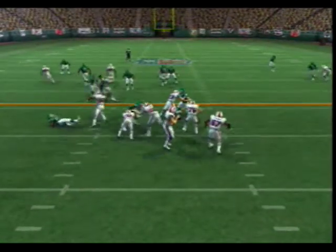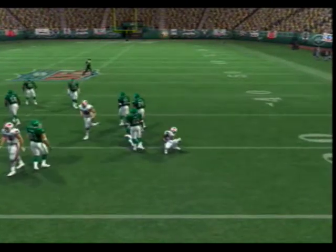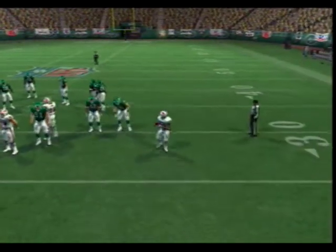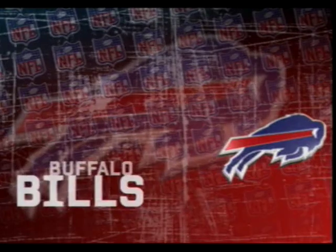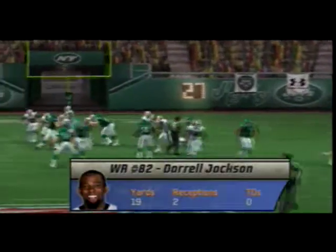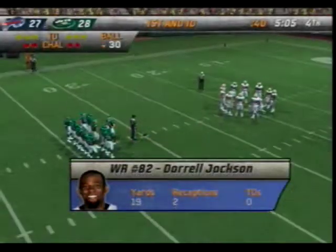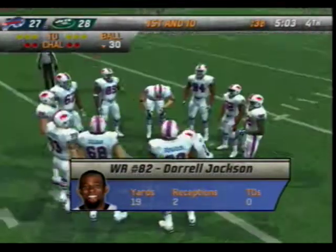Only one man back. Drops back, gets rid of it. Behind him, but he has it. Urlacher is there for the tackle at the 30. This is what they have to do: keep making completions down the field and move the chain. Watch this one. He knows he's got to get the first, and he picks the right guy to throw it to.